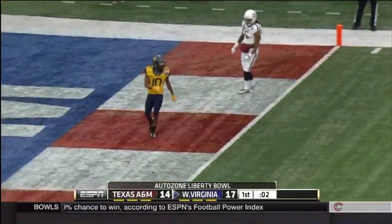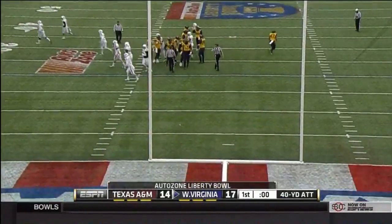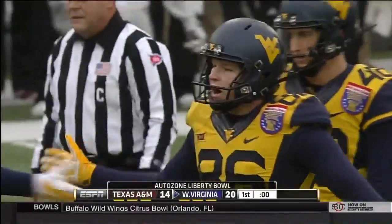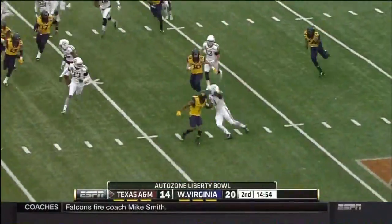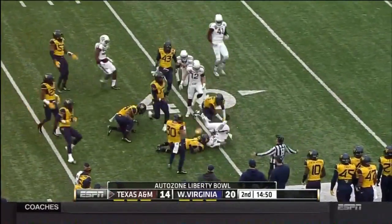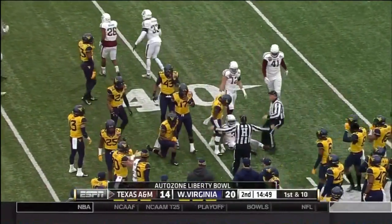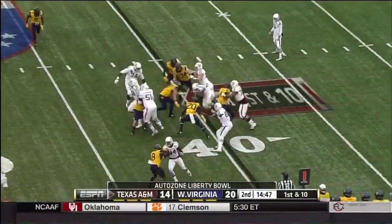And again, Skyler Howard, when he has missed high. And that's right on the screws. 20-14, West Virginia leading. That's on receiving. He is dangerous in the return game, too. A stiff arm, and he drags the tackler to the 40-yard line. Exception he threw. Really the difference in this game. It was returned for a touchdown.